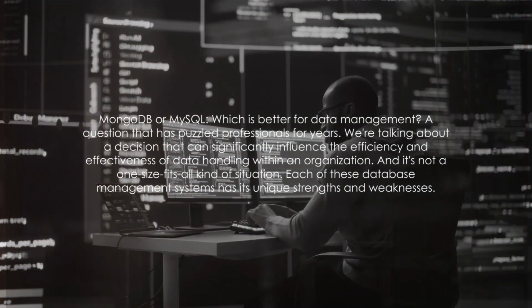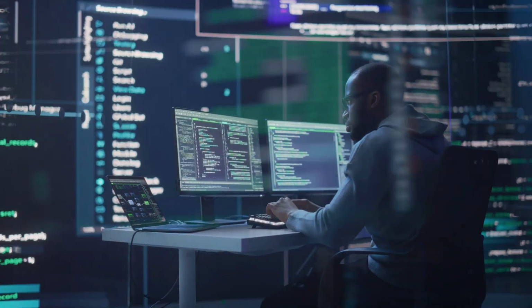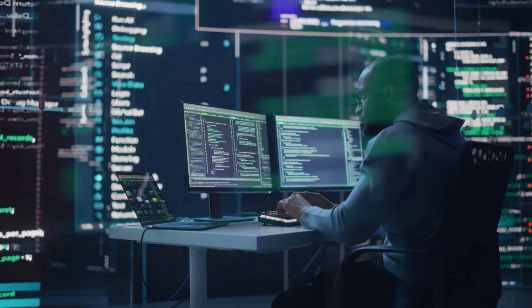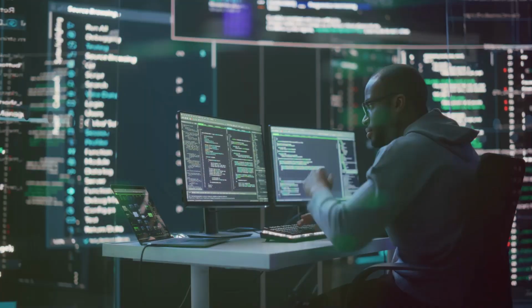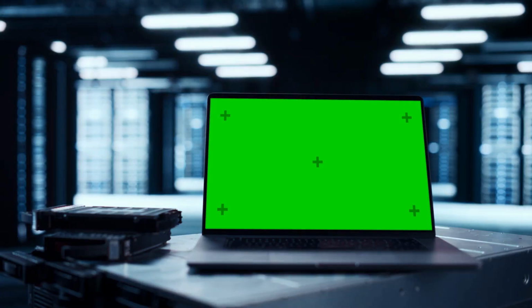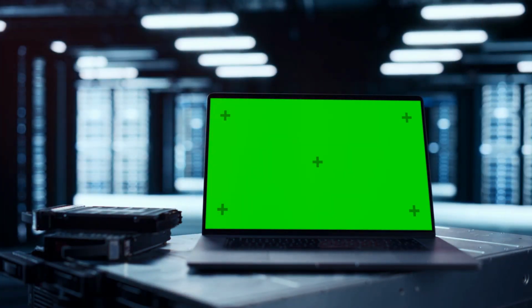MongoDB or MySQL? Which is better for data management? A question that has puzzled professionals for years. We're talking about a decision that can significantly influence the efficiency and effectiveness of data handling within an organization. And it's not a one-size-fits-all kind of situation.